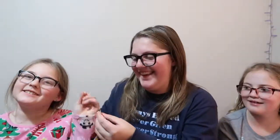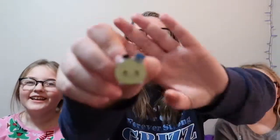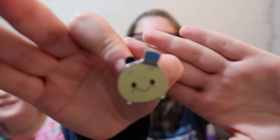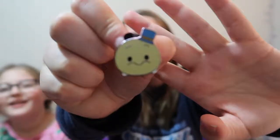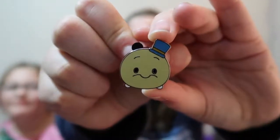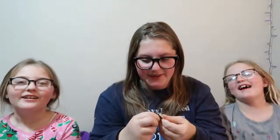Oh, guys! It's Jiminy Cricket. So out of the three pins that we've opened so far, they've all been from the top row of Pinocchio. Can this just be a Pinocchio bag? It's gonna be a Pinocchio bag.